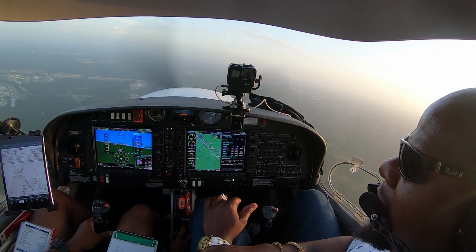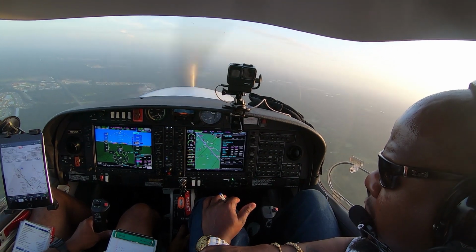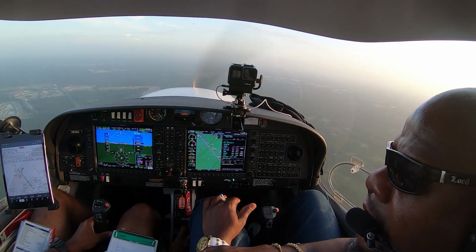0560, cleared visual approach runway 15. Just maintain your present altitude until advised. Traffic will be passing below you. It's 1 o'clock and 1 mile, 800 feet.